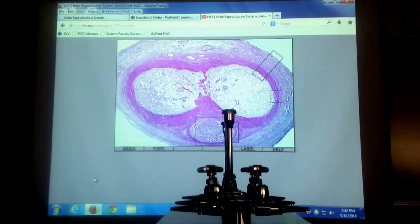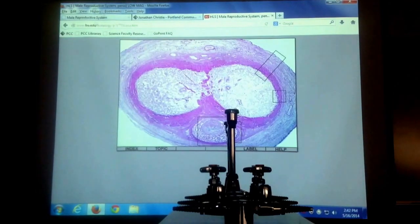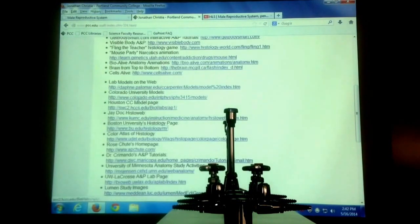Make sense? Okay, let's do girly parts. Okay. Yay! The sponge also has the venous cavities too, right? Yes, all of them.